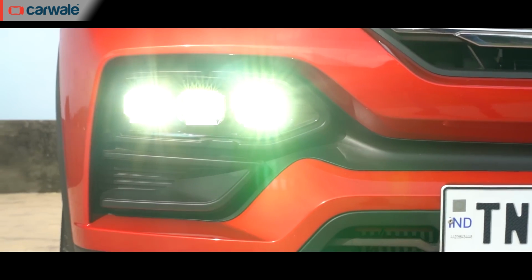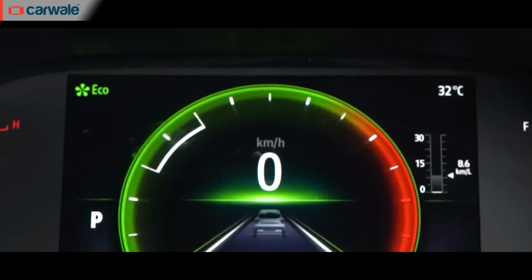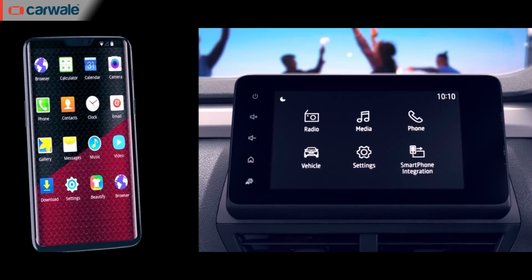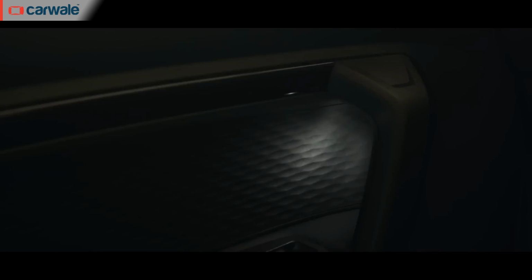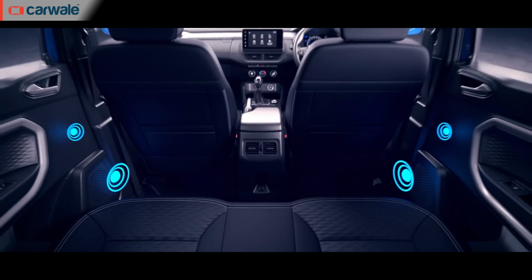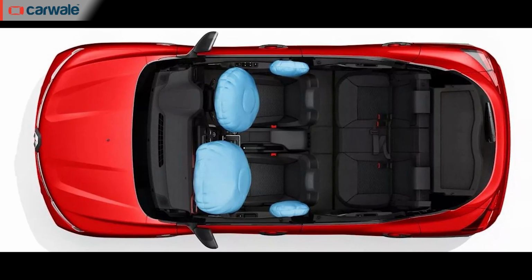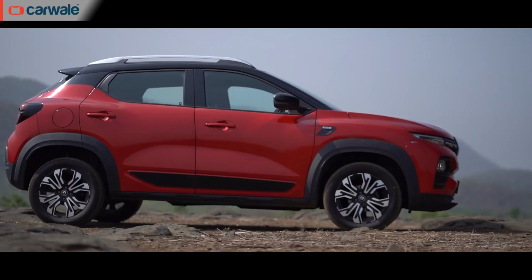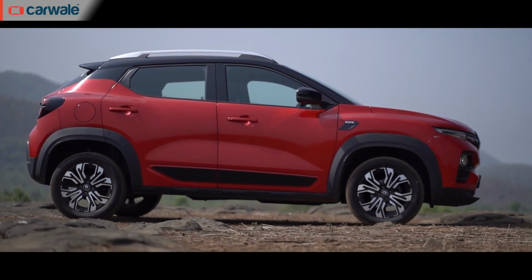So you get LED headlights, drive modes with configurable instrument cluster, a cooled glove box, climate control, wireless Android Auto and Apple CarPlay support, ambient lighting, a 4-speaker and 4-tweeter ACMS audio system, 4 airbags including front and side airbags for driver and passenger, 60/40 split folding rear seats, and keyless entry amongst many other usable features.